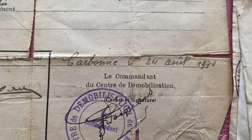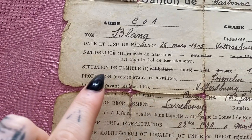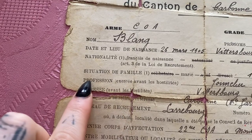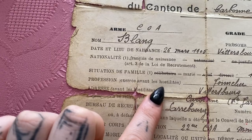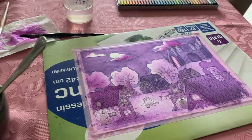And this was during World War II. And it's kind of crazy because here it's written like his job, his address. And it says job, what he had as a job before hostilities, so before the war. And also his address before the war.